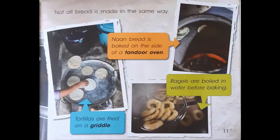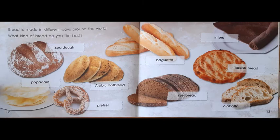Not all bread is made in the same way. Naan bread is baked on the side of a tandoor oven. Tortillas are fried on a griddle. Bagels are boiled in water before baking. Bread is made in different ways around the world.